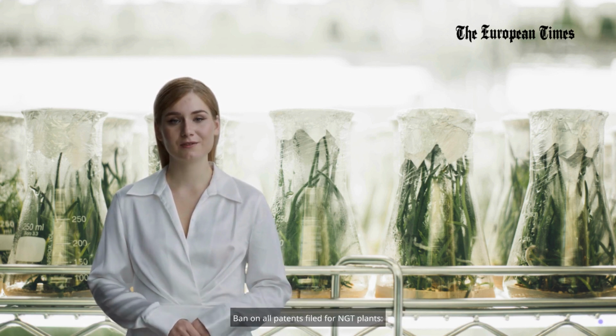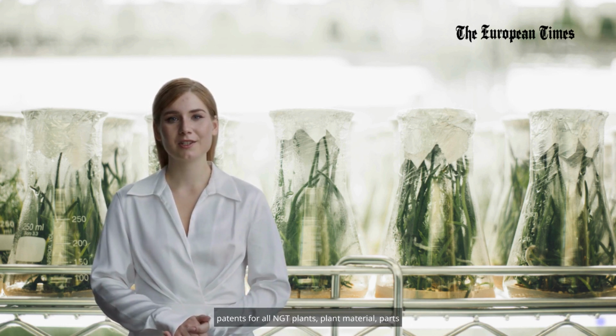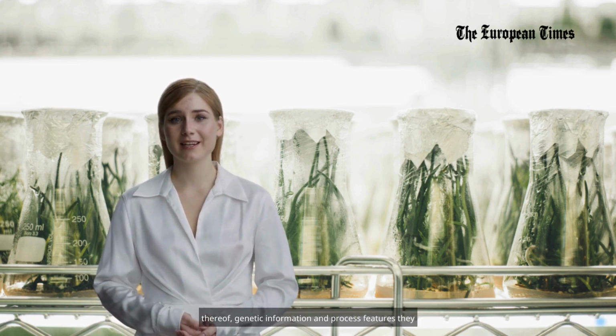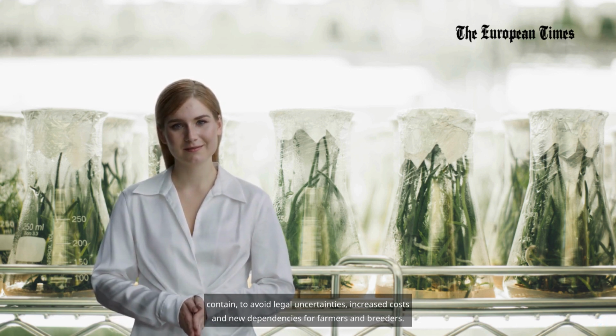Ban on all patents filed for NGT plants. MEPs amended the proposal to introduce a full ban on patents for all NGT plants, plant material, parts thereof, genetic information and process features they contain, to avoid legal uncertainties, increased costs, and new dependencies for farmers and breeders.